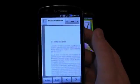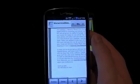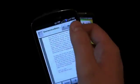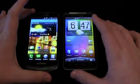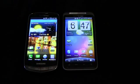So if you scroll up halfway through, you're like, I need to respond to this right away. You remember who it's being sent to, and you can easily reply from there as opposed to having to go through another menu or going back and then hitting reply. So it's a nice feature, and it's nice to have that on there.